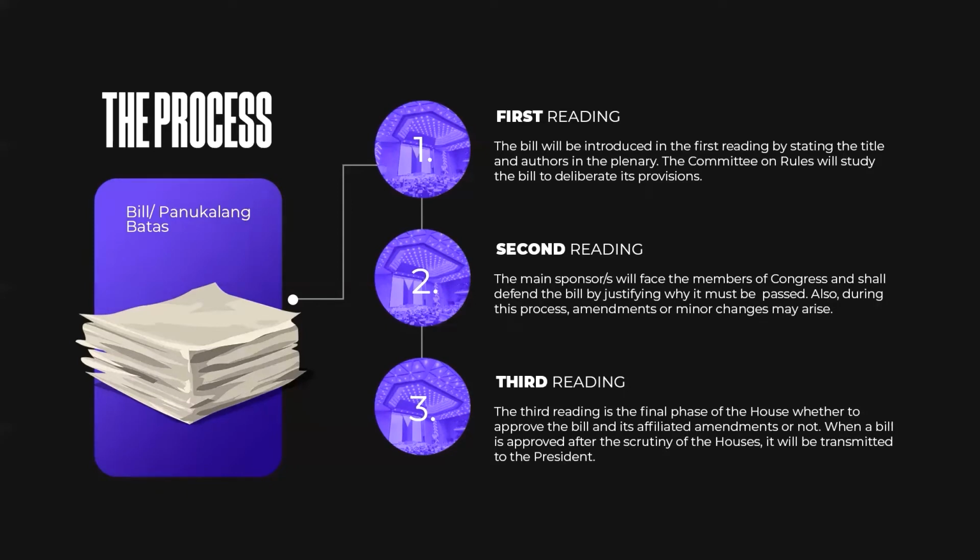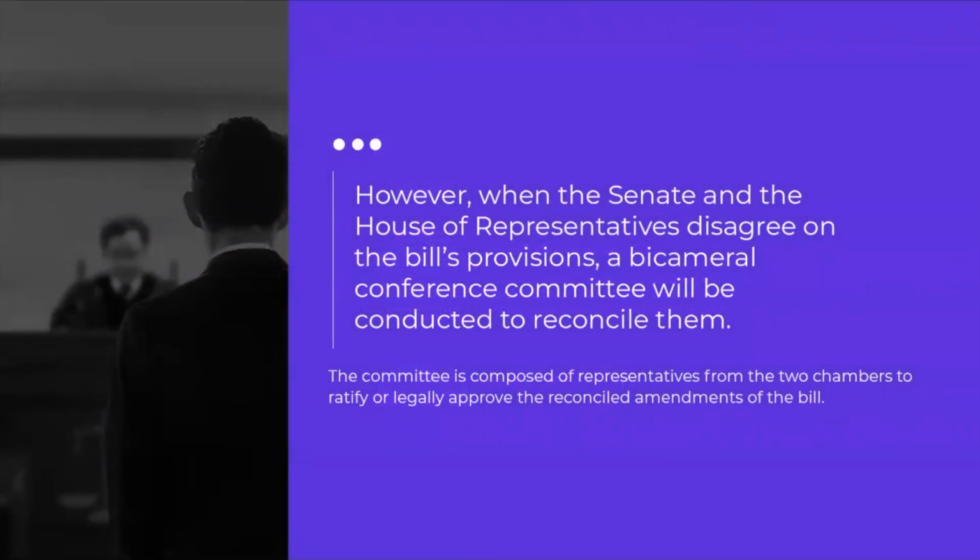Lastly, the third reading is the final phase of the House to decide whether to approve the bill and its affiliated amendments or not. When a bill is approved after the scrutiny of the Houses, it will be transmitted to the President. However, when the Senate and the House of Representatives disagree on the bill's provisions, a Bicameral Conference Committee will be conducted to reconcile them. The committee is composed of representatives from the two chambers to ratify, or legally approve, the reconciled amendments of the bill.